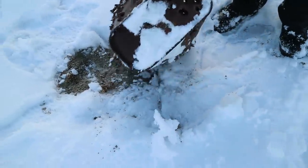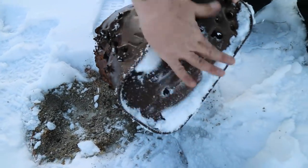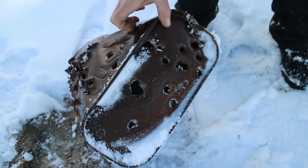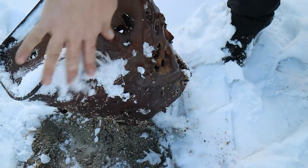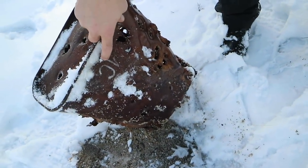So the bottom's a, yeah, it is an old jerry can. Look, it says US. It's an old military jerry can. Yeah, there's a G on the side. USA right there. Yep. MC. Marine Corps.